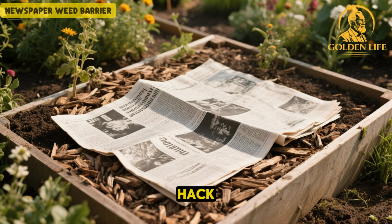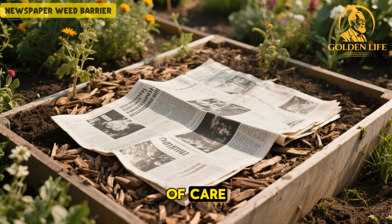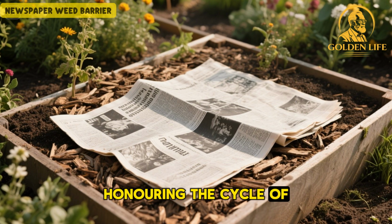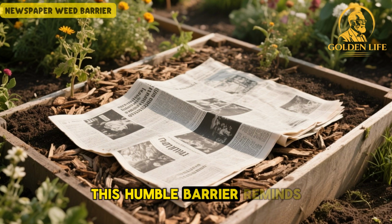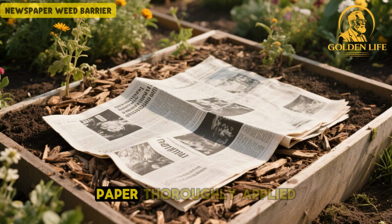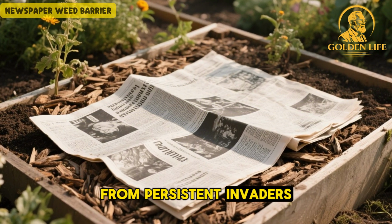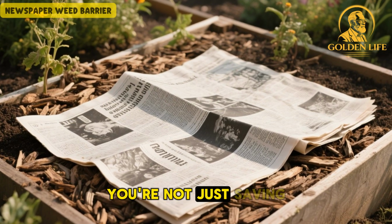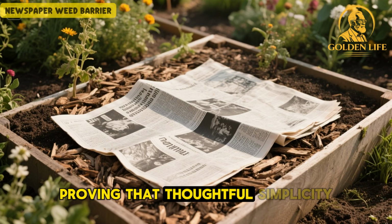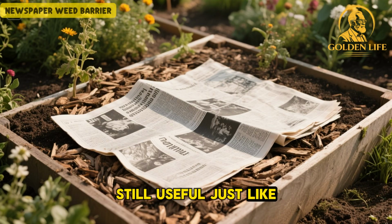of this simple hack. Every layer of newspaper represents a small act of care, protecting your plants, nurturing your soil, and honoring the cycle of reuse. This humble barrier reminds us that strength often lies in subtlety. A thin sheet of paper thoroughly applied can shield your garden from persistent invaders. In embracing this technique, you're not just saving time and effort, you're weaving sustainability into each bed, proving that thoughtful simplicity yields profound peace and beauty. Still useful just like us?